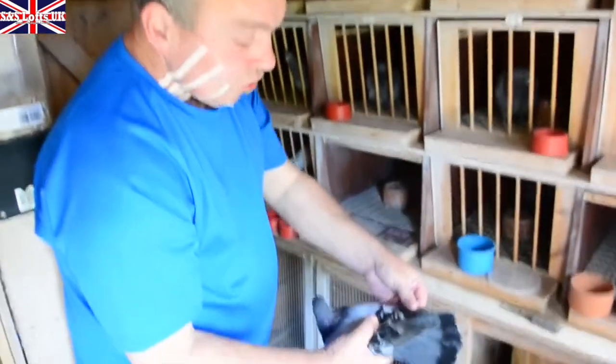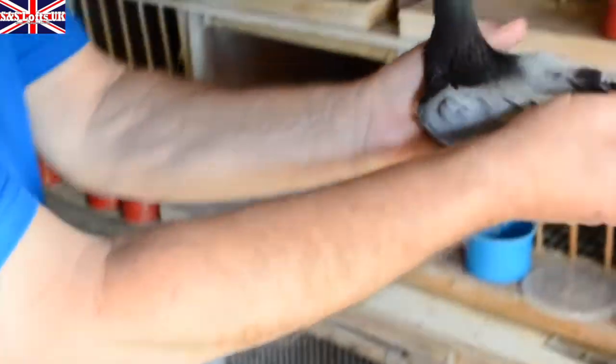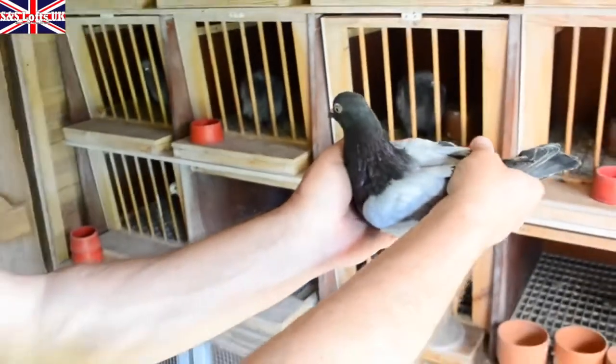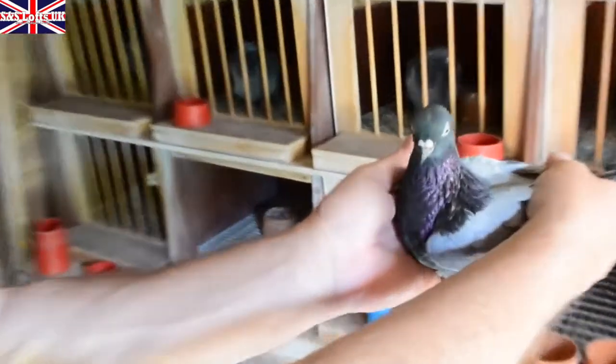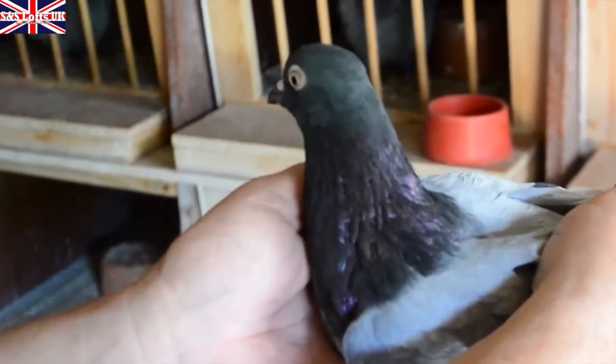This wing drags all the time, so it gets mucked up. That's the broken wing. But he's absolutely beautiful. He is, isn't he? He's 18 years old. He hasn't bred since he was 16, but I've bred some fantastic little flyers from this bird.